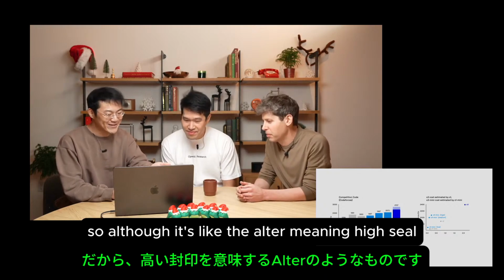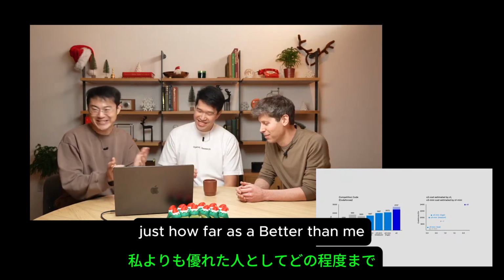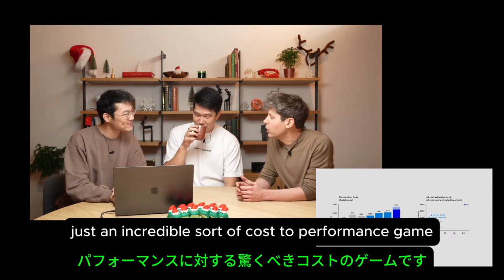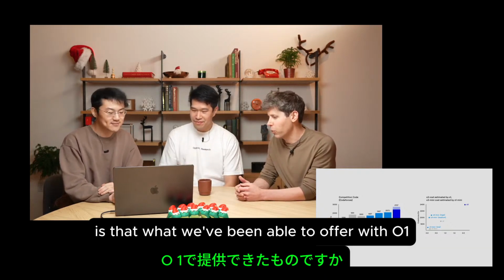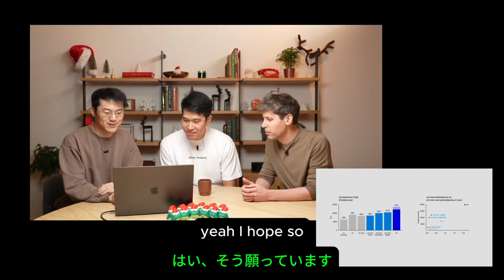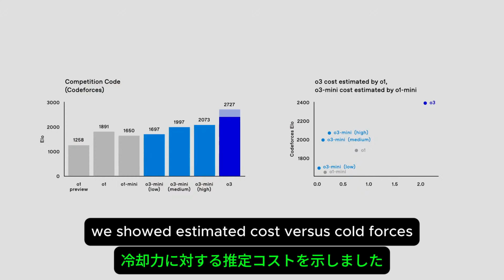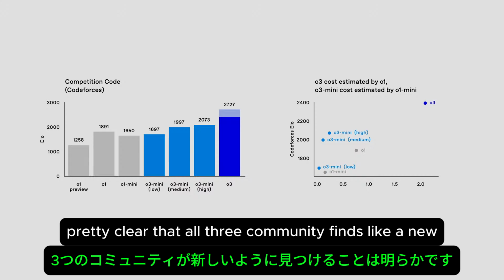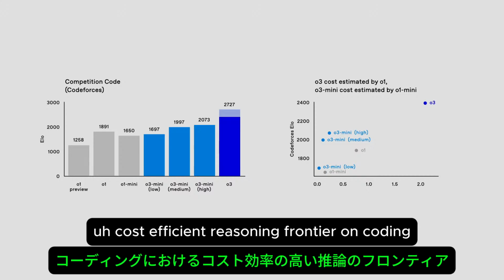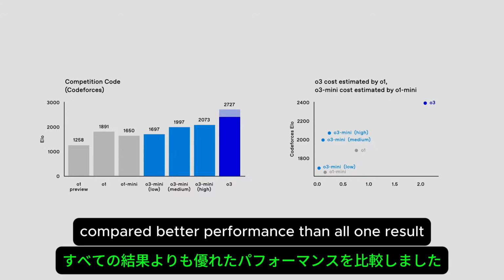So although O3 Mini High is still a couple 100 points away from Mark, it's not far. It's better than me, probably. But just an incredible sort of cost to performance gain over what we've been able to offer with O1, and we think people will really love this. Yeah, I hope so. So on the right-hand plot, we show the estimated cost versus code versus ELO trade-off. So it's pretty clear that O3 Mini defines a new cost-efficient reasoning frontier on coding. So it's achieved better performance than O1 with a fraction of cost.